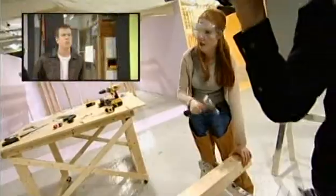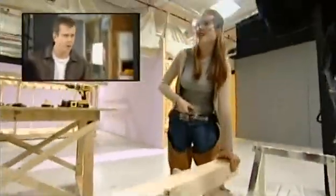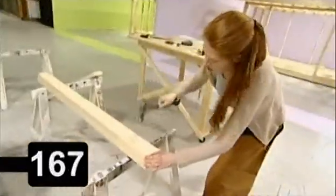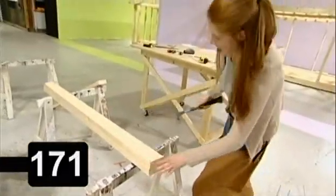So I have to hammer the nails in then? Oh no, you can drive it in with your thumb if you want. And 171 strokes of the hammer. I have to be more aggressive with the hammer. I think I'm a little scared of it.